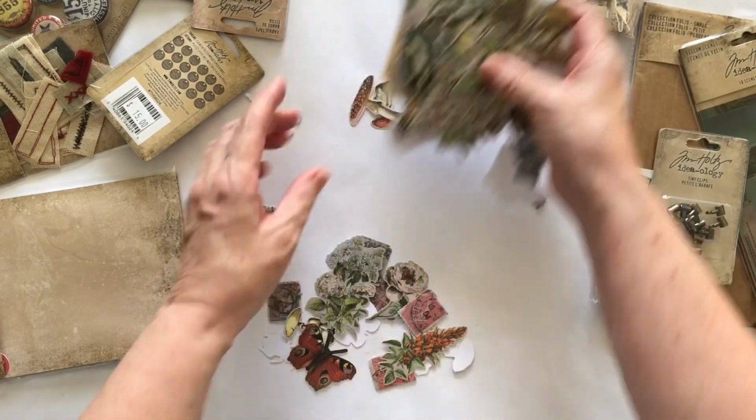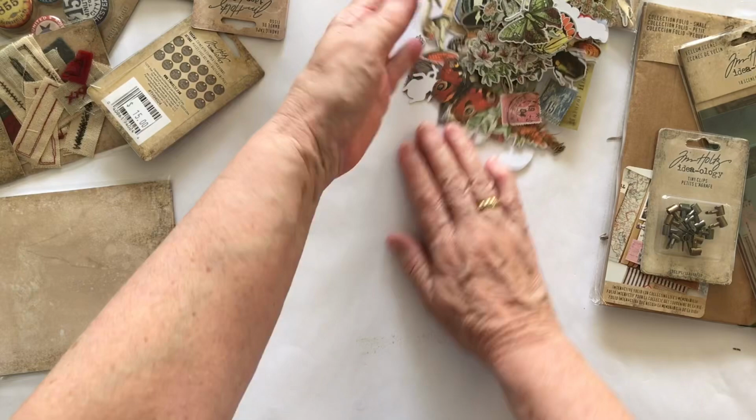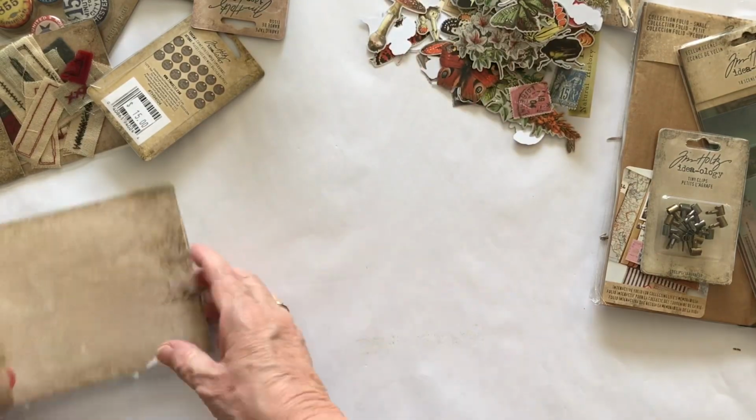So I'm not going to open the little one because I don't want them. Oh, look at the mushroom. I don't want to get them mixed up, so I'll just put them aside there.